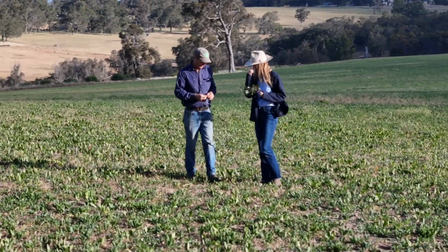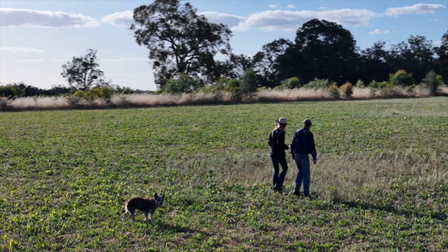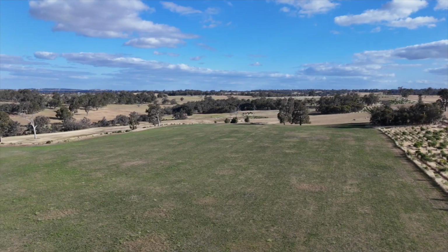Unfortunately, it's a bit dry now, so it's a bit hard to dig up and have a look at that. But when we've dug soil pits, we've seen the carbon basically going down with the roots on the perennials. And we have places where we're now getting perennial roots down 1 metre to 2 metres in places.